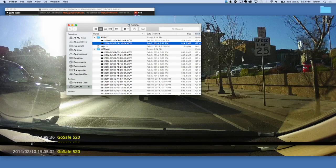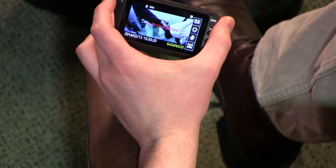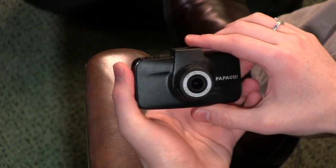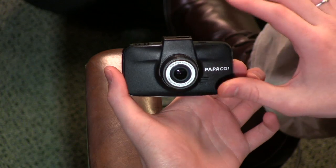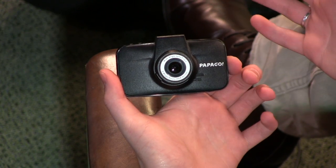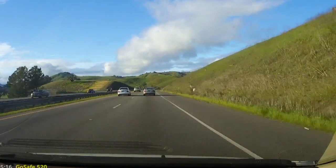So you can put a 32 gigabyte card into the Papago, and that'll store over 4 hours of footage. From just driving from place to place, I have about 10 days worth of footage before it overwrites.